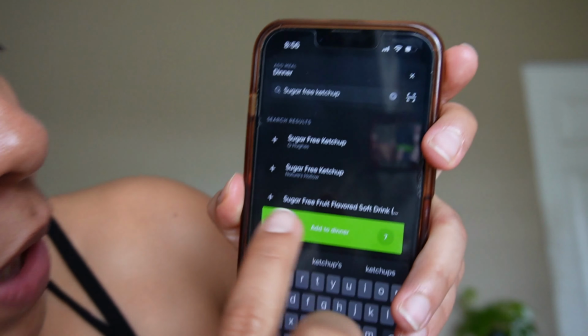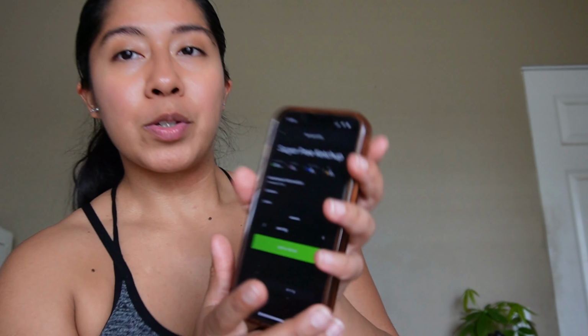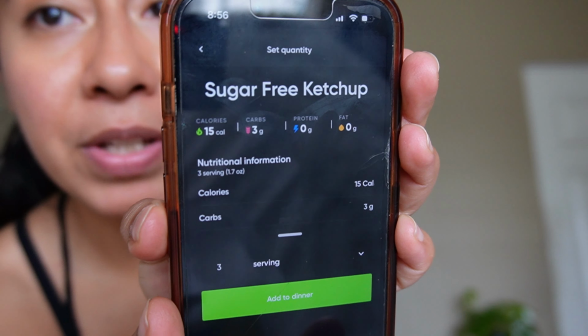Also, cannot forget your condiments. So you guys saw that I put sugar-free ketchup. So we're going to go ahead and look that up, and I got to put the specific brand name. Look, it came up right here: G. Hughes sugar-free ketchup. Now on the bottle, it says 1 serving is 1 tablespoon. But I used like 3 tablespoons. So I went from 5 calories to 15 calories. Going ahead and adding that.